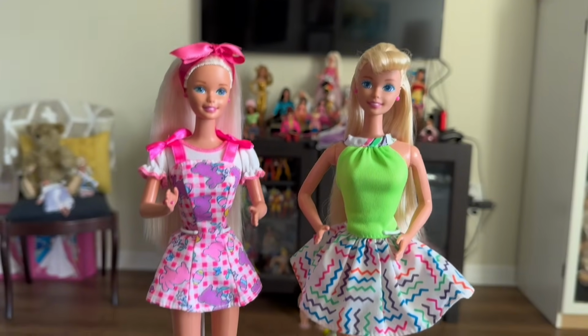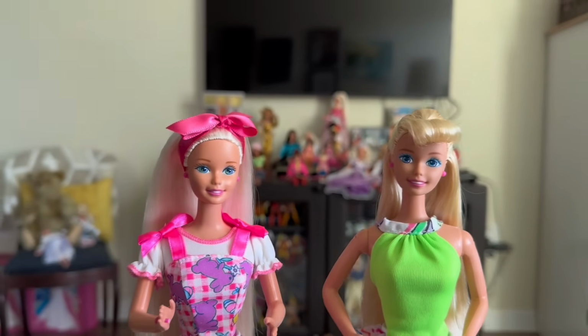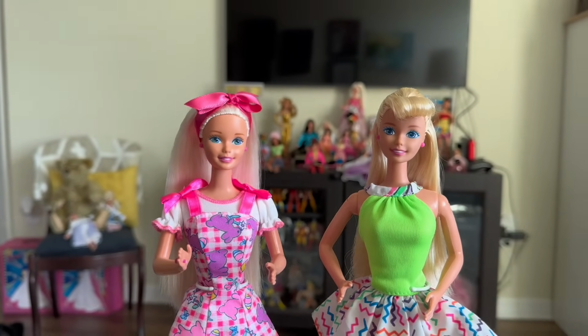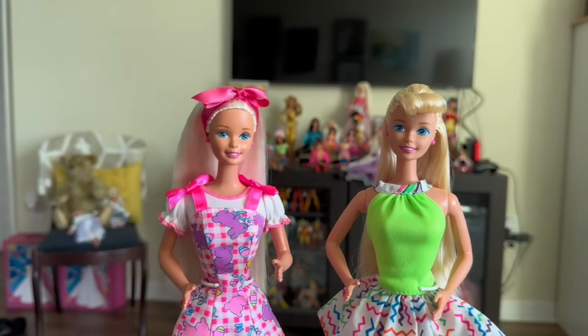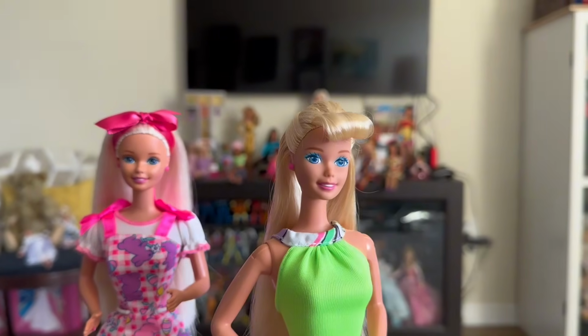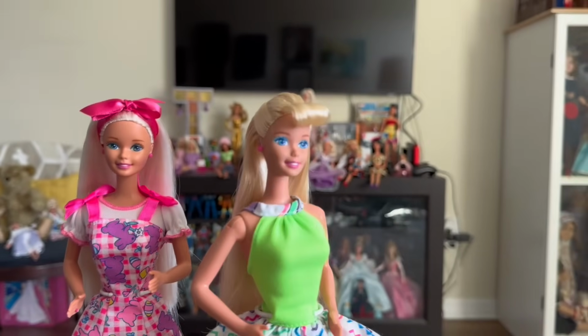Which one of these Easter Barbies do you like the best? Do you like the one with the bangs the best, or do you like the one with the bow the best? As a child, I probably would have gone more for this doll, which is probably why I would be giving her to my niece. But I do think that this one is a classic Barbie. So if you're looking for a classic Barbie model, this one, you can't go wrong.